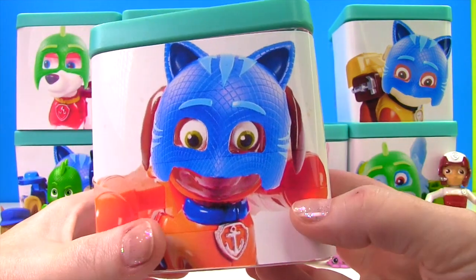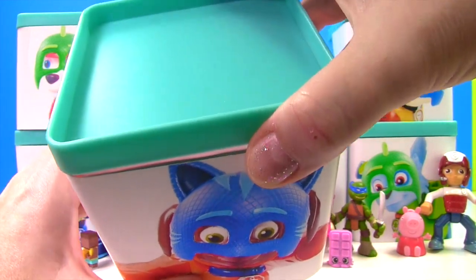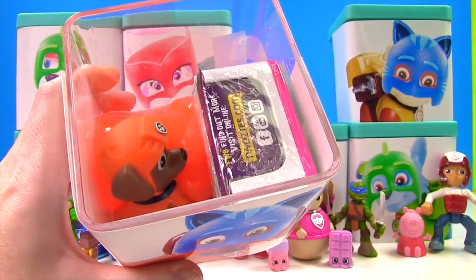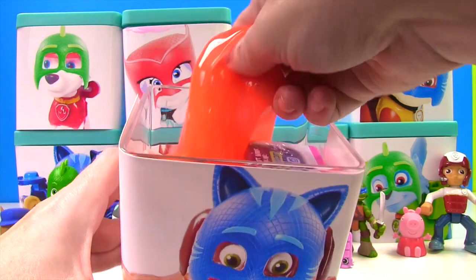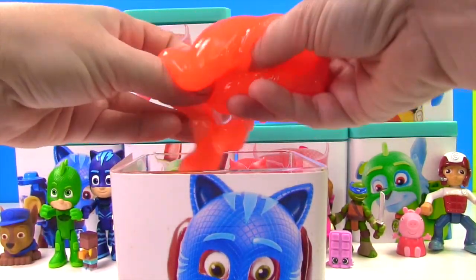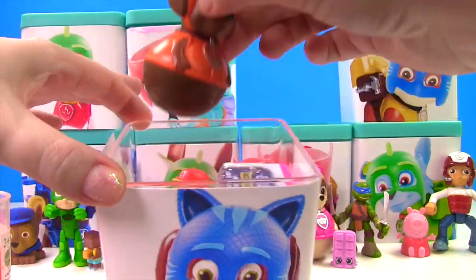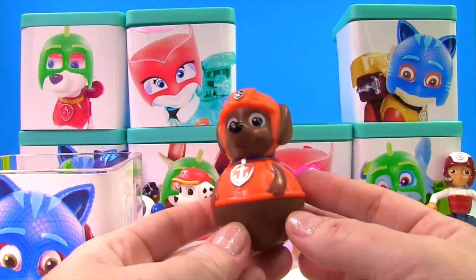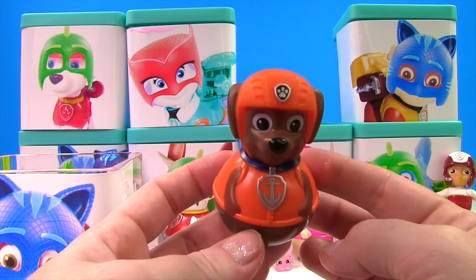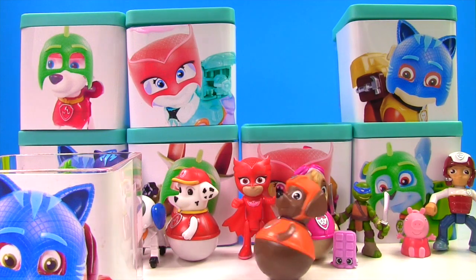Here's Katsuma. Zuma as cat boy. So cute. Let's see what Katsuma has for us. Oh, there's slime in here. And it's orange Zuma slime. Ooh, so ooey and gooey. And what is in our slime? It's a Zuma Weeble. So super cute. Let's take Zuma on a spin. Woo!